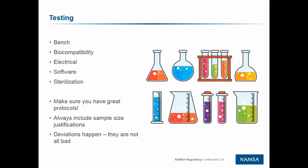Bench testing. So these are all the things that can happen in the lab. You have your biocompatibility testing. So that is testing to make sure that our product isn't reacting badly to a person, either if it's implanted or on the skin or on a mucosal membrane. You have electrical testing, which I tell people is to make sure that it doesn't blow up. When you plug it in, you don't get those sparks. Your software testing to make sure it does what you're telling it to do. And sterilization, making sure that it's sterile. So yes, some of these things can all fit in the same category, but these are the words that people will use when they're talking about testing.